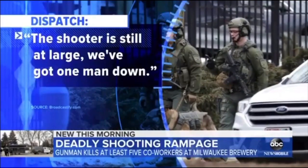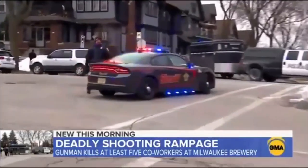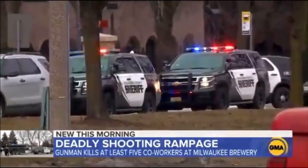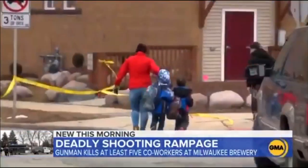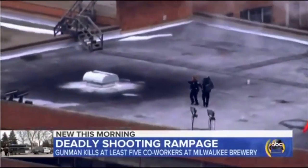We got 1 man down. Investigators say the former employee returned to the office armed, opening fire on staff members. Employees were evacuated along with neighboring schools as police searched more than 20 buildings on the company's campus. I'm just glad I was able to get here in time, get them out of here, and just get them home. All of us were just kind of in shock because we didn't know what was going on.